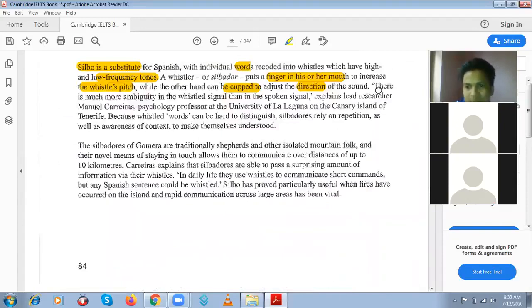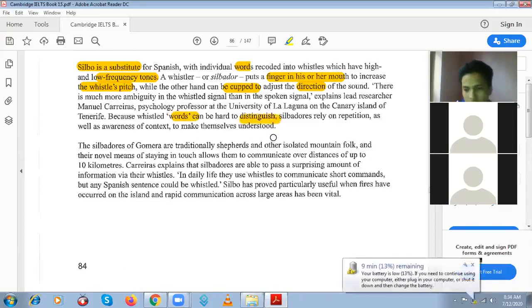There is much more ambiguity in the whistled signal than in the spoken signal, explains lead researcher Manuel Carreiras, psychology professor at the University of La Laguna on the Canary Island of Tenerife. Because whistled words can be hard to distinguish, silbadors rely on repetition as well as awareness of context to make themselves understood. What does it talk about?